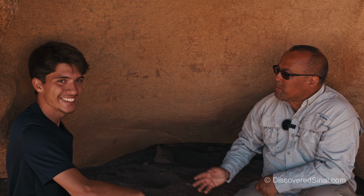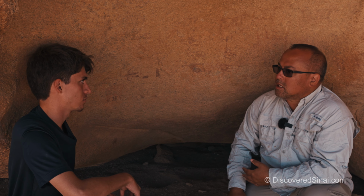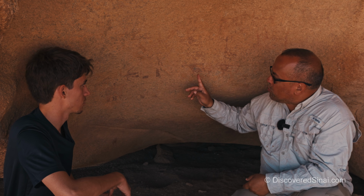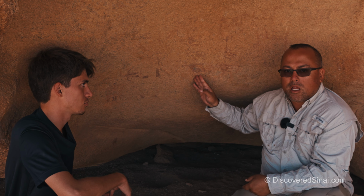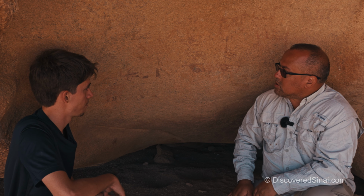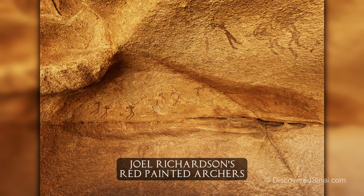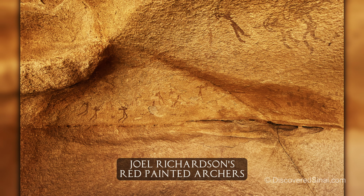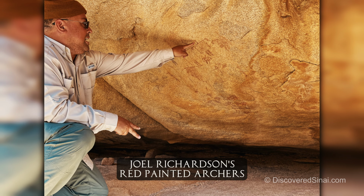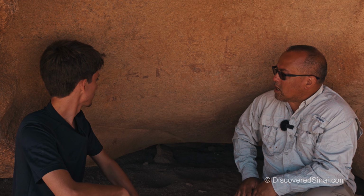This is amazing. We don't know what they mean, but we've scanned it, taken photos, and we'll just document this. In Saudi, they say the red painted ones are the most rare because usually if they're exposed, they don't last too long. And as you can see, we're in this overhang, so they're not exposed to the weather, and so they've lasted all these years. These ones are very similar to what Joel Richardson found at the base of the mountain. Joel Richardson found some red painting archers, and again we found another spot here. So we don't know what it all means, but we have definitely documented it, and we'll include this in our video.